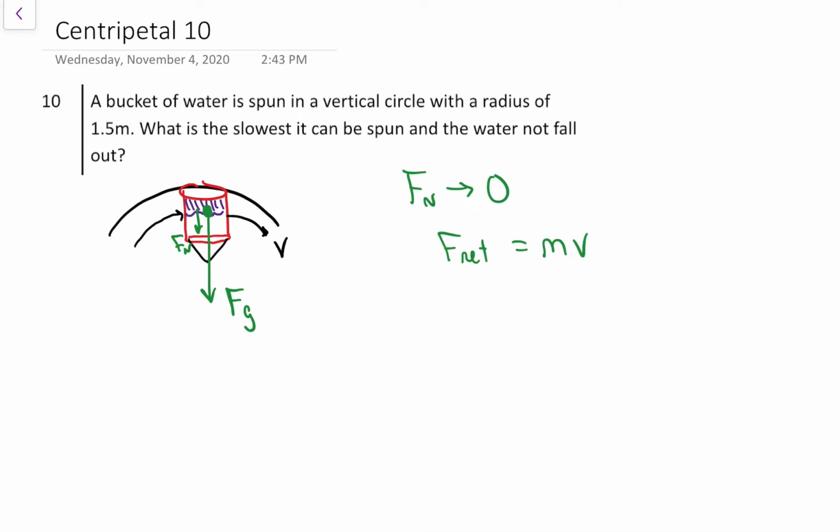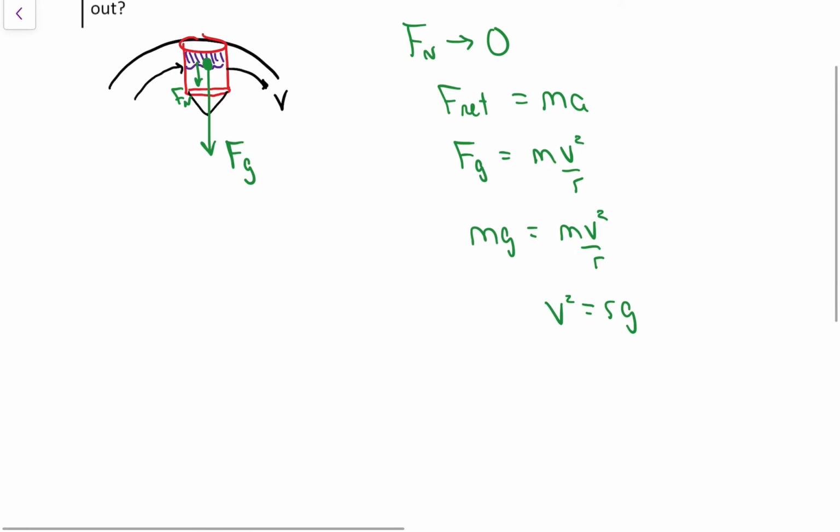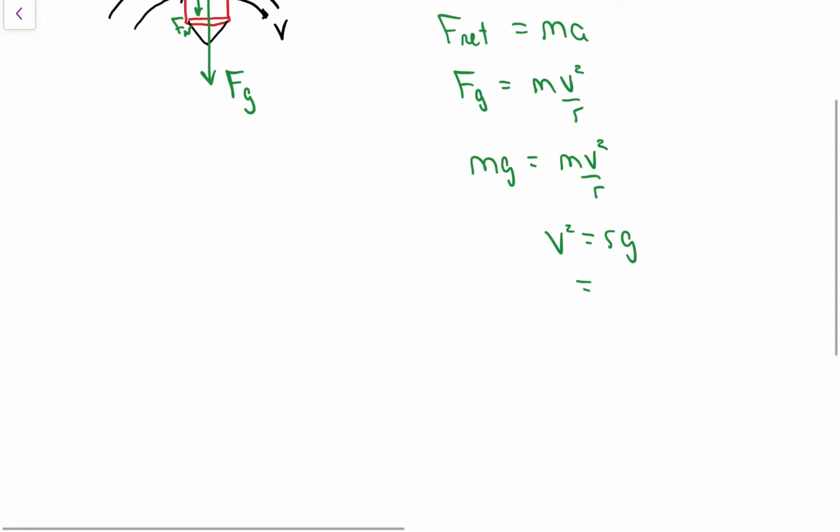So when I set up F net equals ma, it kind of looks like the last one we were on, the roller coaster. The normal force drops to zero. So I'm going to get Fg equals mv squared over r, or mg equals mv squared over r. So the condition looks the same. It's v squared equals rg. Just this time, this is the slowest we can spin it. If we go any slower, the water's going to fall into the middle. And for this one, the r that I made up was 1.5 meters. So multiply, square root, I'm getting 3.8.